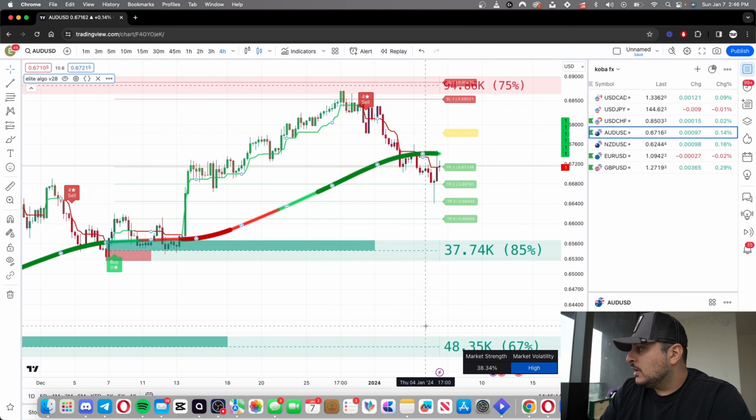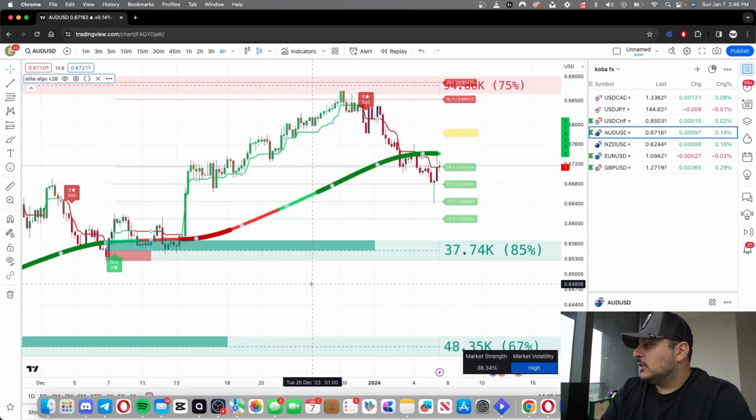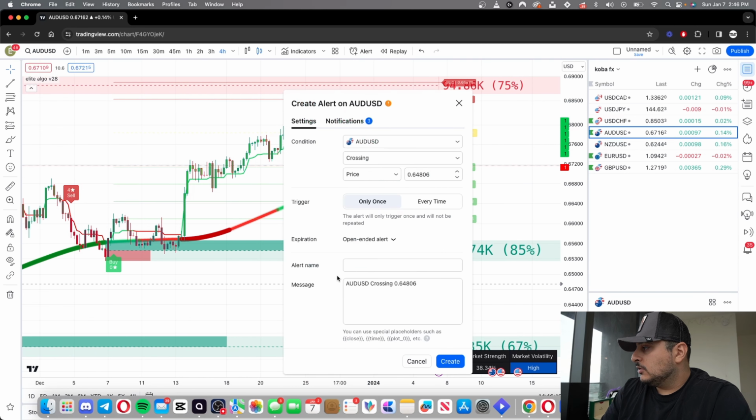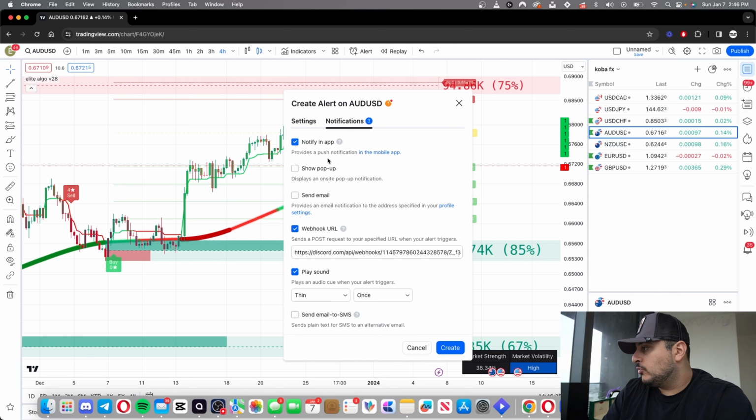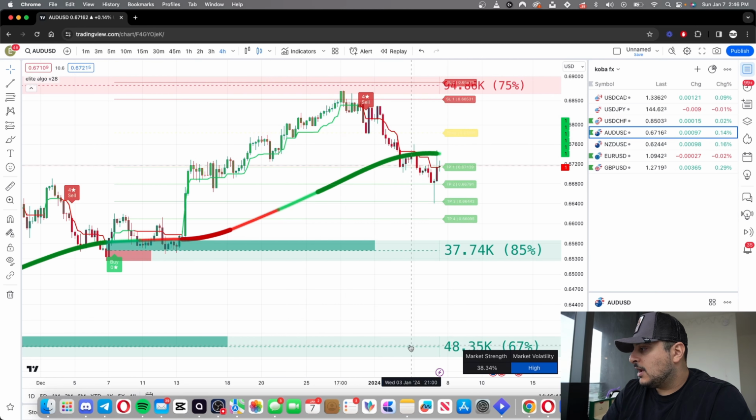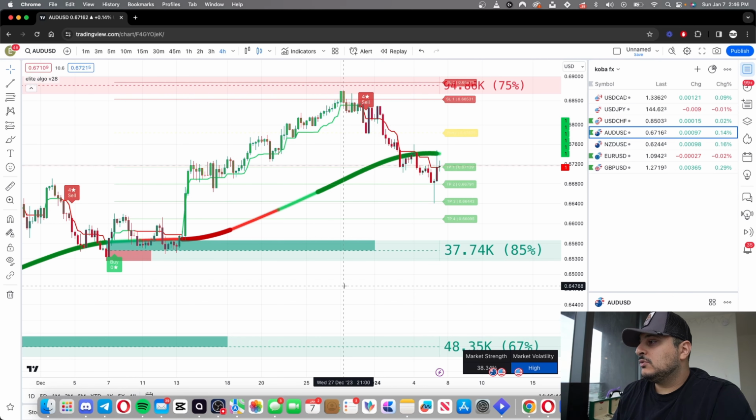Now what you want to do is simply right click the chart anywhere, hit that add alert button, and then over here, what you want to do is condition, select Elite Algo, any function call, put it on once per bar closed because we only want to enter the trade once the candle closes. This is very important. We can name the alert whatever we like, and then we can set the notifications to show up wherever we like. So whatever you choose here, that's how you're going to be notified for this trade. And then that's it. We're going to hit create, and now you're going to receive an alert every single time there's a signal on the chart you set the alert for.